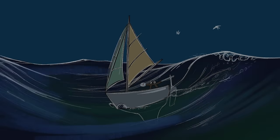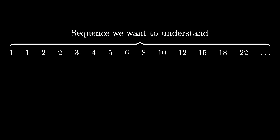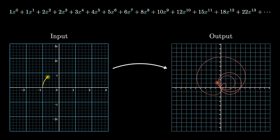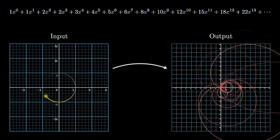But again, what makes this question interesting is not the answer, it's the way that we solved it, namely taking a discrete sequence that we want to understand and treating it as the coefficients on a polynomial, then evaluating that polynomial on complex values. Both of those steps are probably highly unexpected at the outset, but both of those steps relate to some very general and powerful techniques that you'll find elsewhere in math.